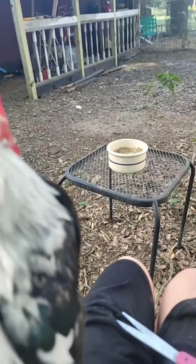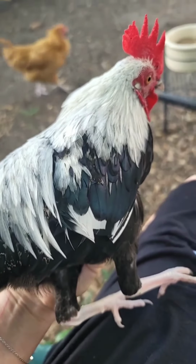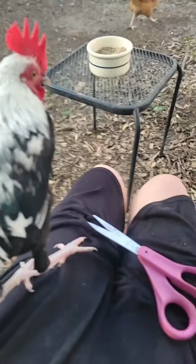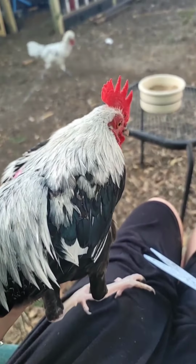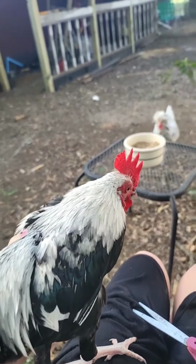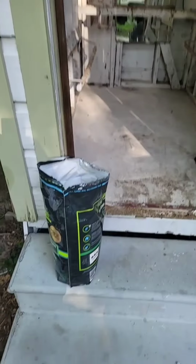I really need Tony filming so I can do this. I've already trimmed his on the side. There is a vein you do not want to get into, because they'll bleed out. So you just trim the front. Whenever Tony's with me, I'll do it again and show y'all how to trim wings. Okay, back to the hen house.